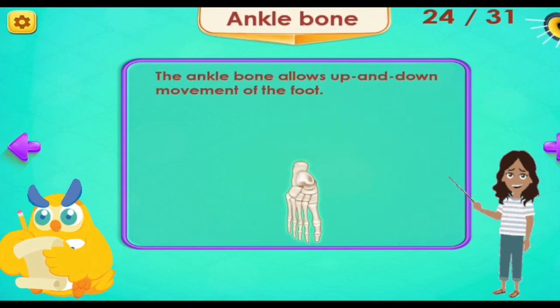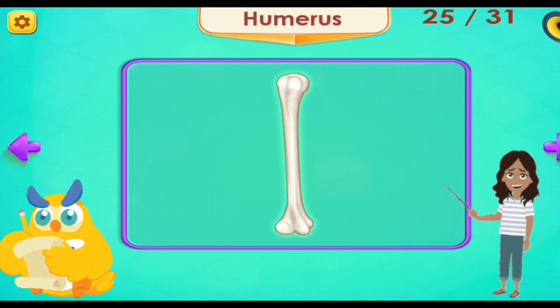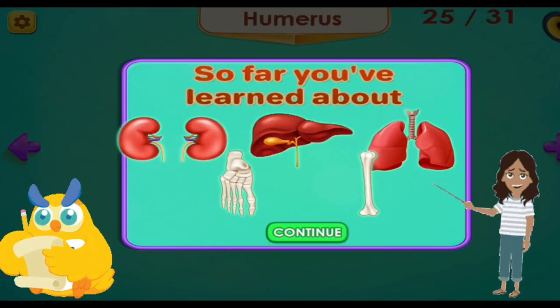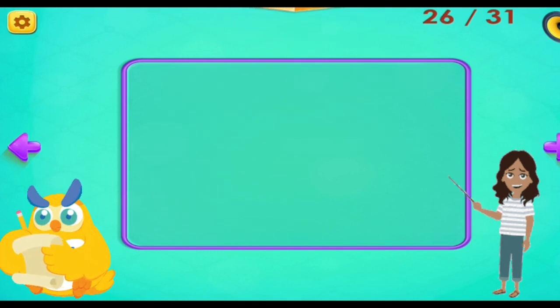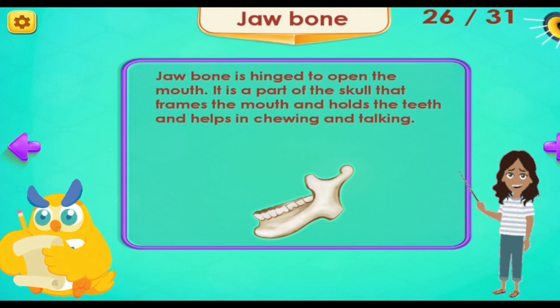Ankle bone. The ankle bone allows up and down movement of the foot. Humerus. It is the long bone of the upper arm or forelimb extending from the shoulder to the elbow. Movement of the humerus is essential to all of the varied activities of the arm, such as throwing, lifting, and riding. Jawbone. Jawbone is hinged to open the mouth. It is a part of the skull that frames the mouth and holds the teeth and helps in chewing and talking.